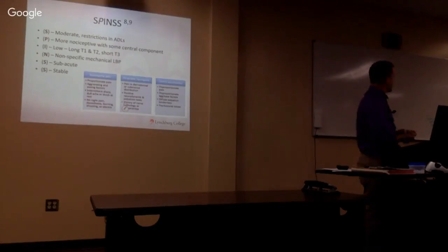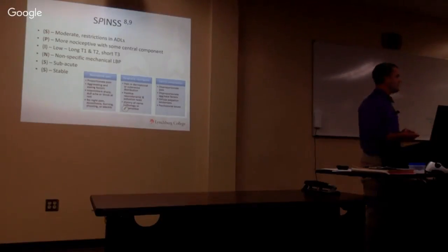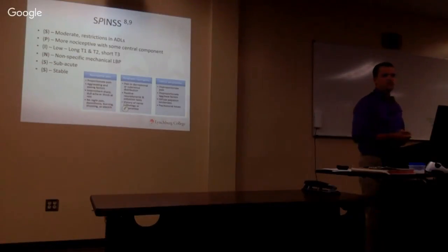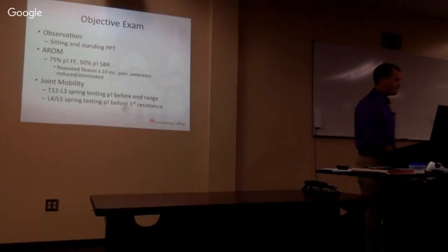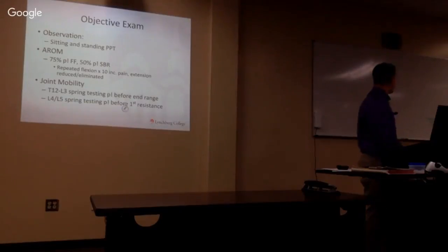Stage, she's kind of getting out of that acute phase. I'm seeing her about 4 weeks after her initial onset, and she's stable in regards to slope. She hasn't seen any changes in her symptoms for better or for worse. So getting into my objective exam, I'm just going to hit on the highlights that are most important to the actual case itself.